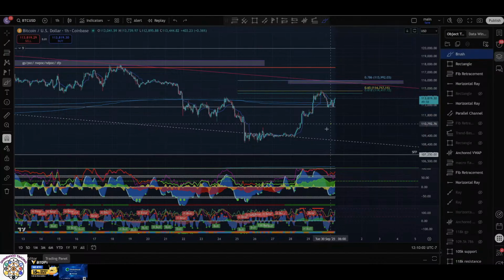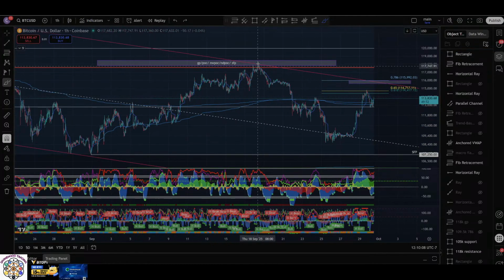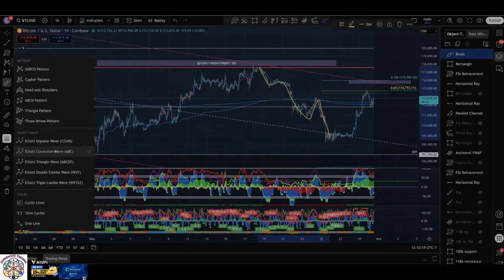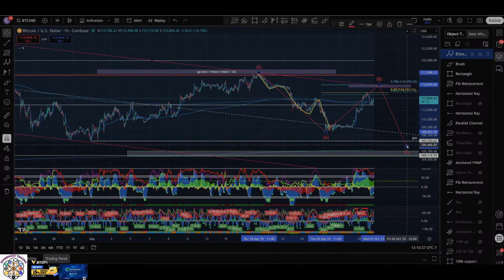And this move up has been pretty interesting because we can look at it two ways. We want to see if it's going to be a corrective move, because we could count this as a very clear 5-wave move down, 1, 2, 3, 4, 5. And if this was a 5-wave move down in a larger ABC correction, let's throw that ABC on there. This is your A wave here, B wave, and then a C wave. Let's just put it, the SFP, you could come down to 105K, but something like that.